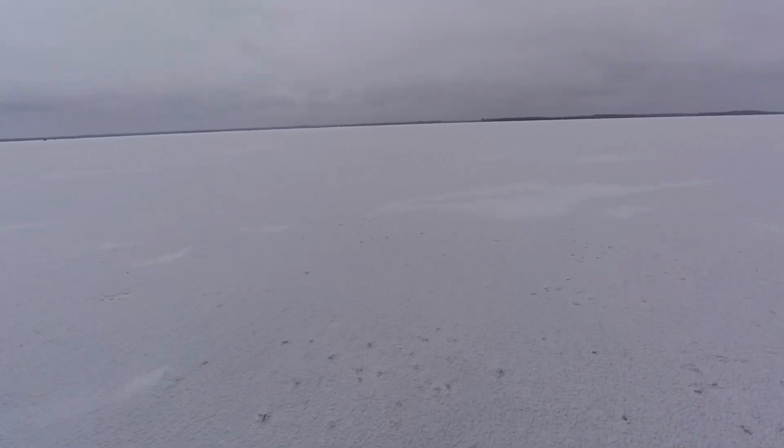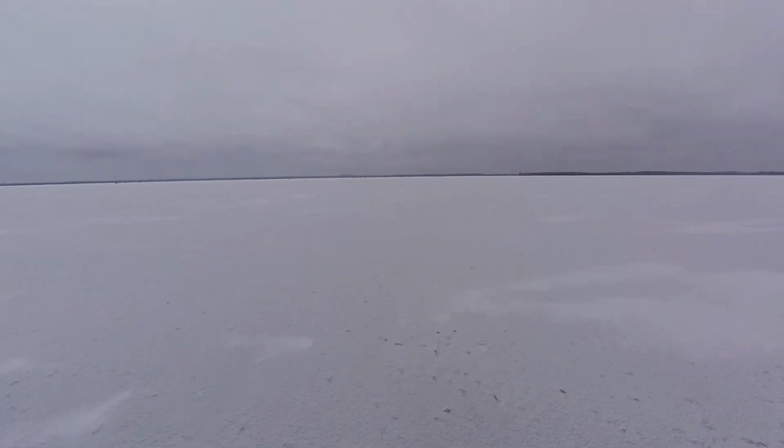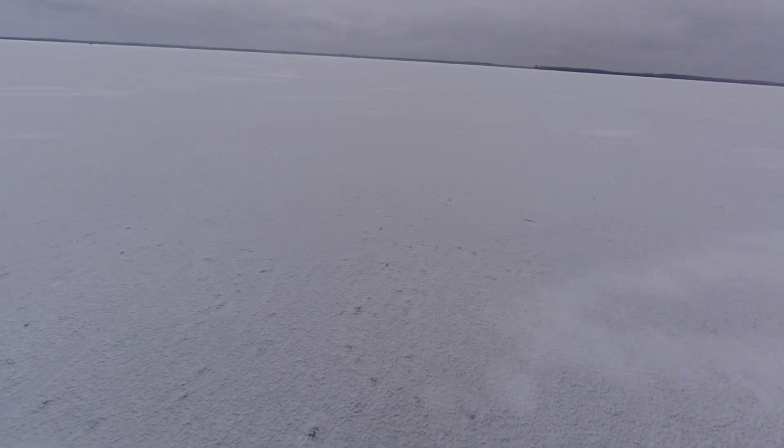I tried to pack light, and I'm really looking forward to getting out there, getting set up, and getting ready for the evening bite. I'm about 1/3 of the way out, and I can confirm that it's colder on the ice than it is on land. The walking is good. As you can see, I'm trying to catch my breath. I'll tell you what, this is a great way to get exercise.